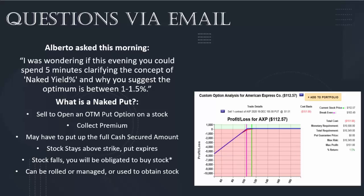Of course, if the stock falls quickly during the time of the trade, between when you open the trade and expiration, and your put is suddenly in the money, you can always be put the stock early. So your broker wants to make sure that you have the capital on hold or available to fulfill that obligation if you are put early. If the stock stays above the strike price, the put expires, we keep the premium, we don't have to cover any obligation, and the margin is freed up.